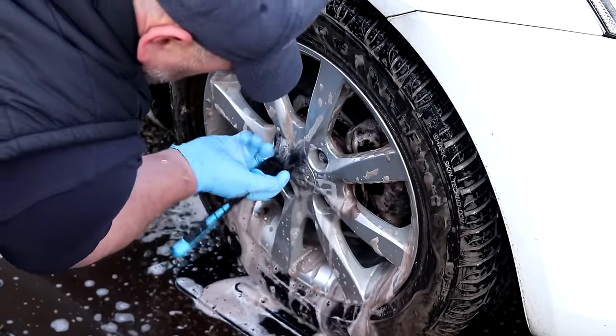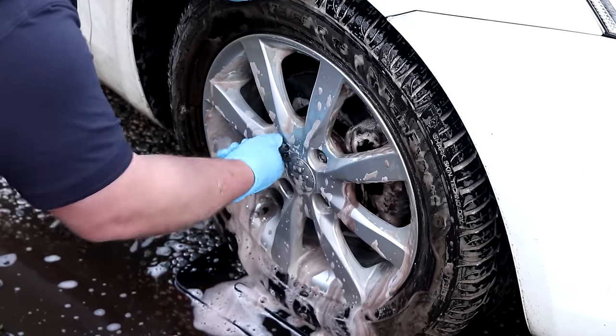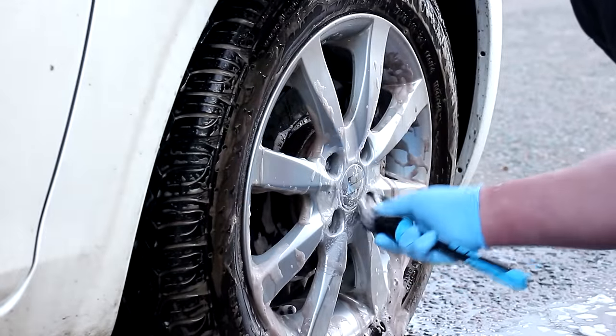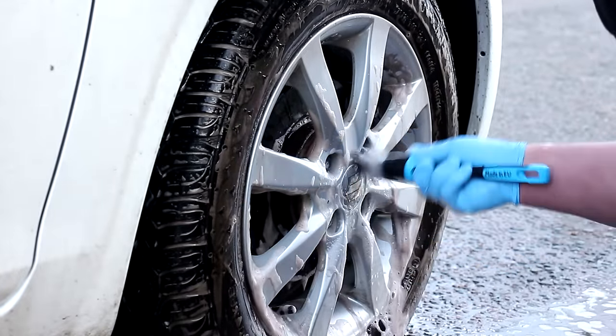Chemical resistant brush, once again, cleaning the lug nut areas. That's from Garage Therapy. Don't use a standard detailing brush, i.e. one of those creamy looking things with a red collar. It will just disintegrate before your very eyes.